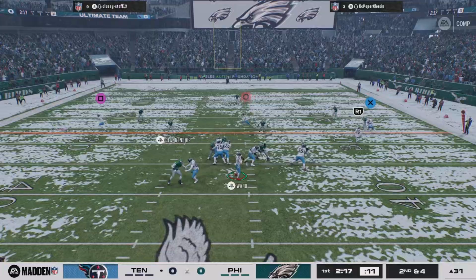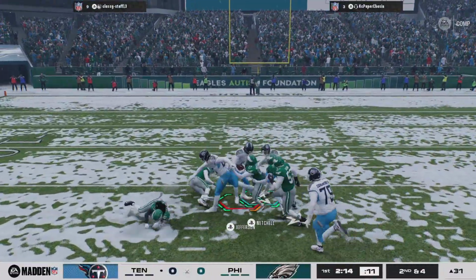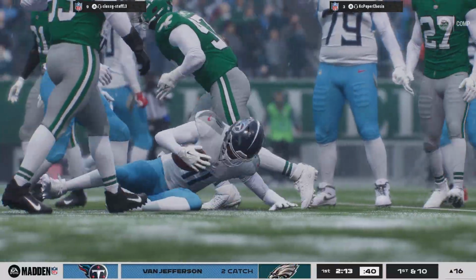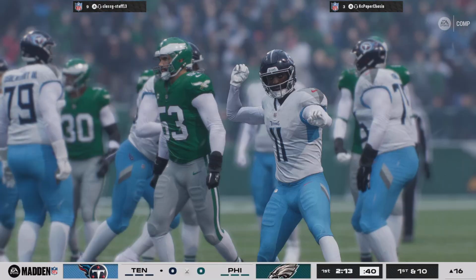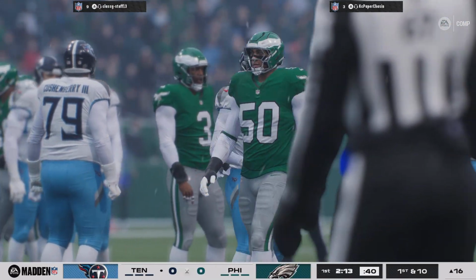Out of the gun, Ward. He'll get this over the middle to Jefferson, and this takes him into the red zone. He's brought down inside the 20-yard line. It's a pickup of 16 yards, down to the 16.